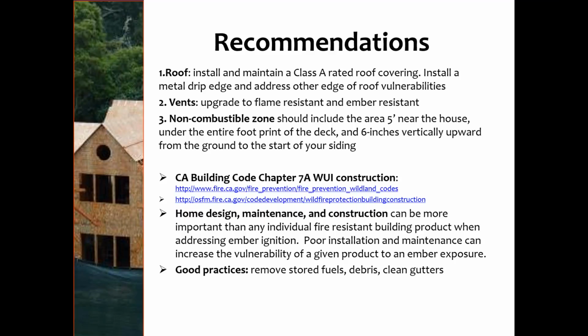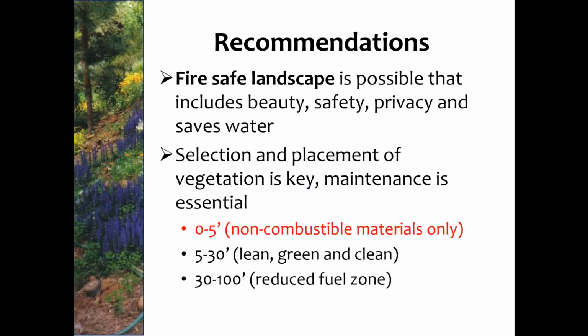And good practices: think about removing those stored fuels and debris around the house, cleaning the gutters, and thinking more clearly about what constitutes a potential fuel source in and around the house. When it comes to the fire-safe landscape, it's more than possible to integrate beauty, safety, privacy, and water consciousness. But selection and placement is key, and maintenance is essential. And really, as you go home today, think about where you live, look at what's in that immediate 0 to 5 foot zone, and what could be changed there.